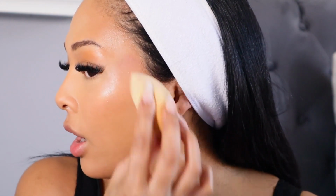Oh my gosh. How do you come up with this? Why didn't anyone tell me this? We literally have glass skin. That's so genius. Like, wow.